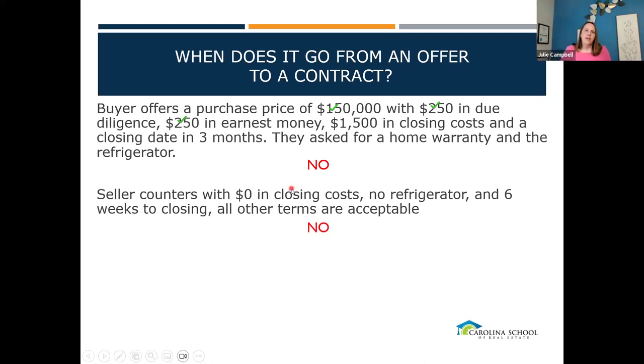Counteroffer means that the roles have reversed. The seller just made an offer to the buyer now. The offeree became the offeror, or vice versa. What are the buyer's three choices? They can accept it, reject it, or counter. You guys dreaming about this yet? So we said the seller has countered.